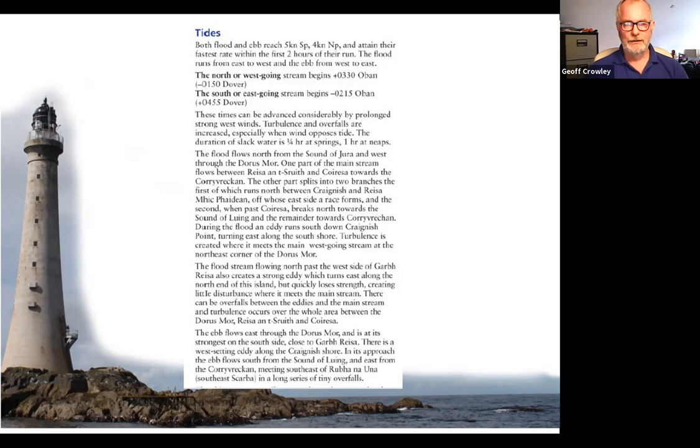It also says that they attain their fastest rate within the 2 hours of their run. So from slack tide, the next 2 hours or so is the fastest rate, and then it tapers off after that. It tells us which direction the tide goes. So the flood tide runs from east to west, and the ebb tide from west to east.